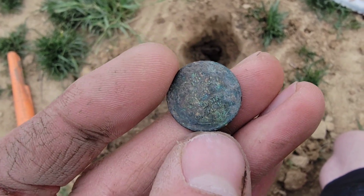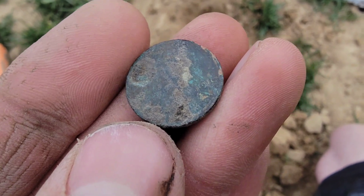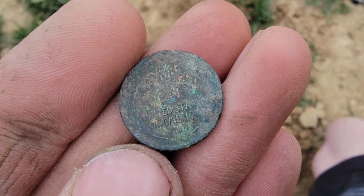So on closer inspection, it is not the Indian head penny I was hoping for, just a wheat penny. However, you can barely see it. It's got an older date of 1916, so over 100 years old, so I'll certainly take it. Let's see if we get something else.